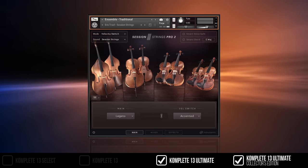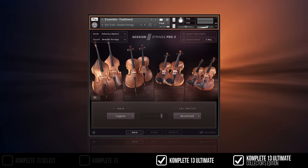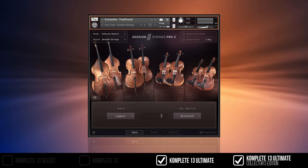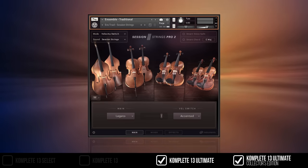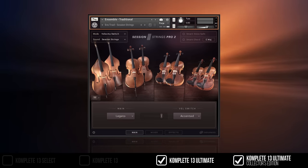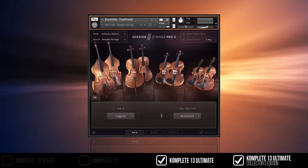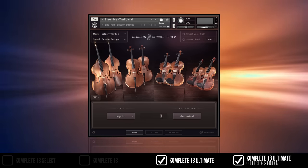Now, I'm afraid to say that Complete 13 Select Edition really doesn't have anything to talk about with these kinds of sounds. We have to go to the regular edition of Complete 13 before we find Session Strings 2. Now that in itself is a slightly cut down version of Session Strings Pro 2, which you can see on your screen right now, and this comes with the Ultimate and Collector's Edition.